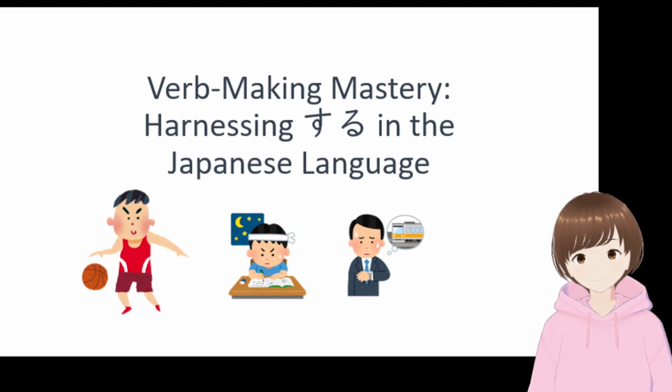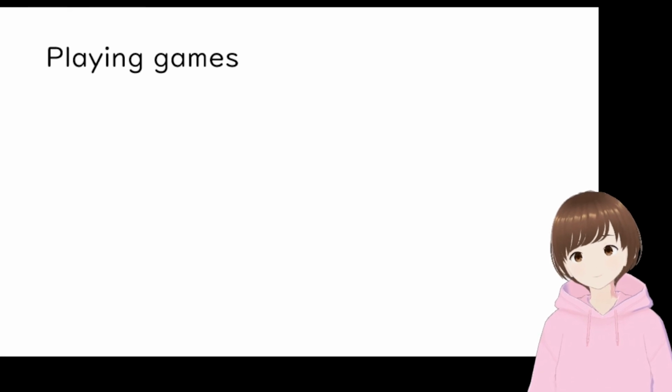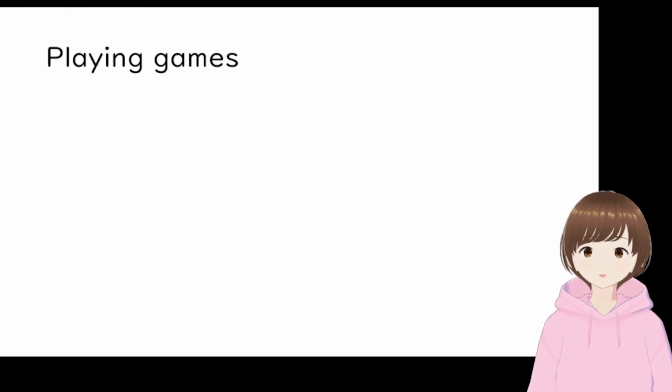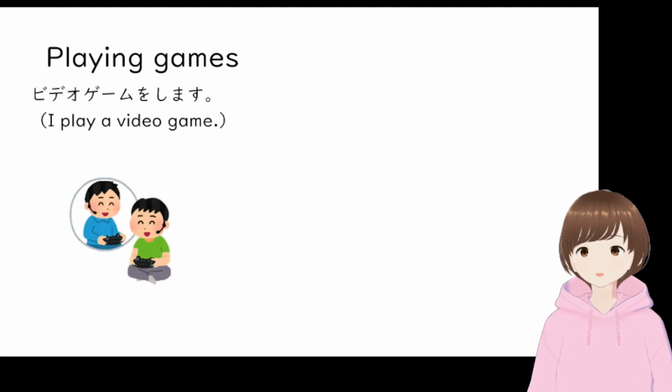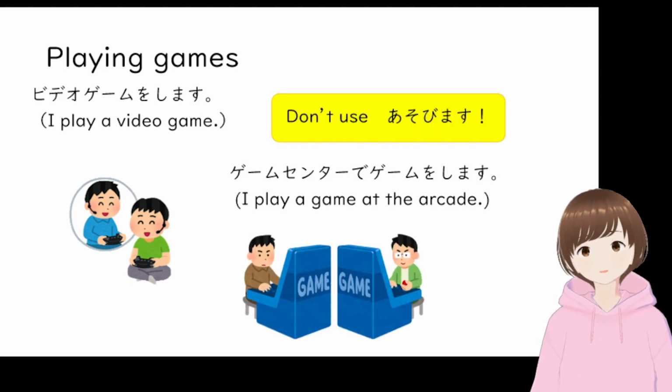natural Japanese sentences. To say "play a video game," we don't use the verb asobu, which means "to play." We use the verb suru instead. ビデオゲームをします。I play a video game. ゲームセンターでゲームをします。I play a game at the arcade.